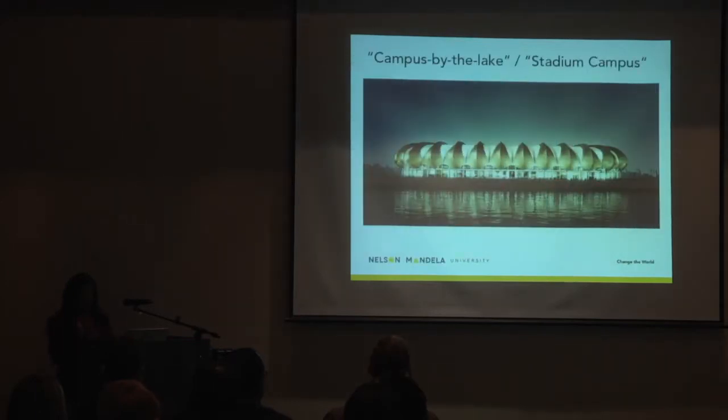We moved our campus to what we called the campus by the lake. We moved it into the Soccer World Cup Stadium, and that's evidence that teaching can, in fact, happen anywhere. There was a scullery in the stadium, and that was actually the command center. So the dean of teaching and learning physically sat in the scullery and operated from there.